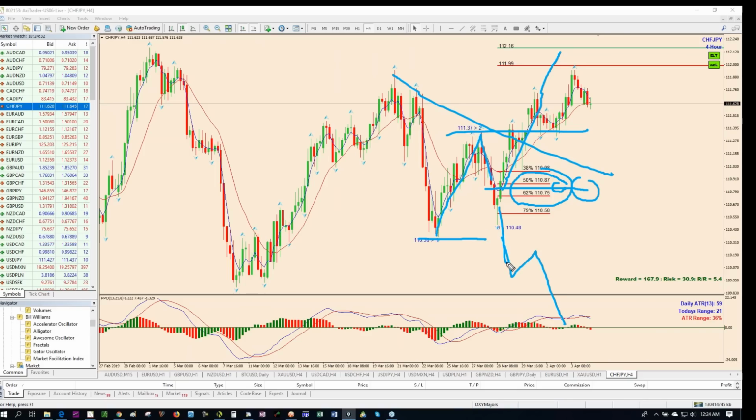Or it'll be at the bottom of a move and it will do a 1, 2, 3 and go back up. So if I'm wrong at this point and it breaks, then I know that okay, I was wrong here. I'll try again and try it here, and maybe it'll work this time.